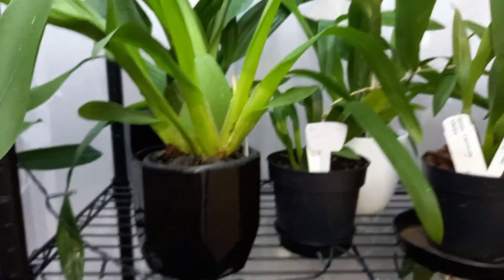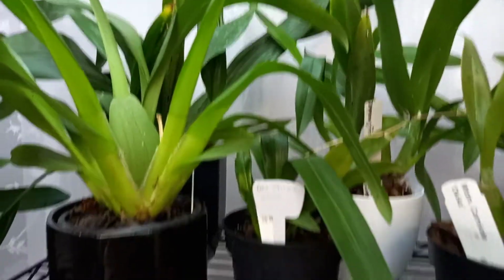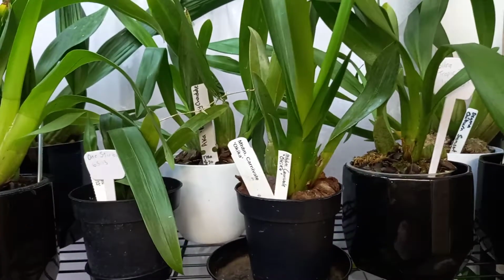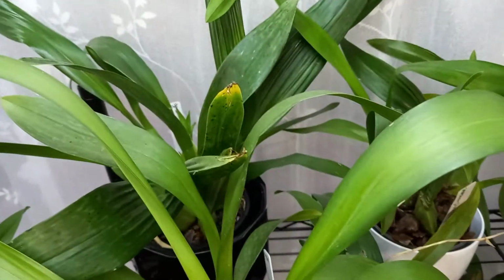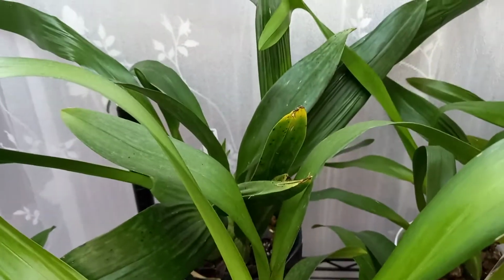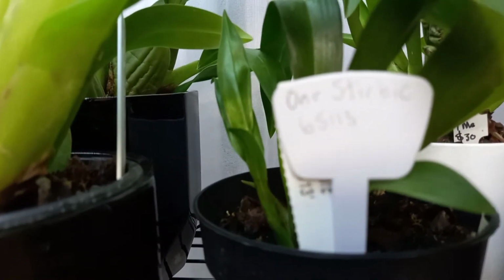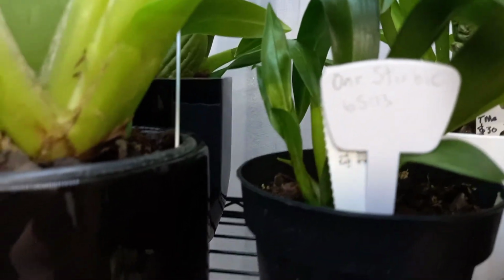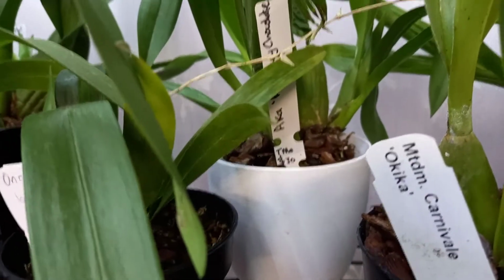Okay, my last and final shelf is the very hottest, sunniest part in my conservatory, and up here I have my oncidiums, or oncidium types. So at the back there I have a Sherry Baby that I've yet to have bloom for me. This is my Big Shot Yellow Sparkle, Oncidium Stubik. I have at the back there, aka Raspberry Chocolate, I think it's called. Yep, Raspberry Chocolate.